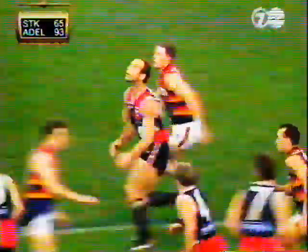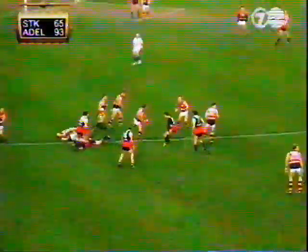Yeah, too many players are trying to complicate the issue. Elliott had the opportunity as soon as he received that handball to go direct to their marking players. Decided to evade, give himself some space. In doing that, he put himself under pressure to kick the ball.